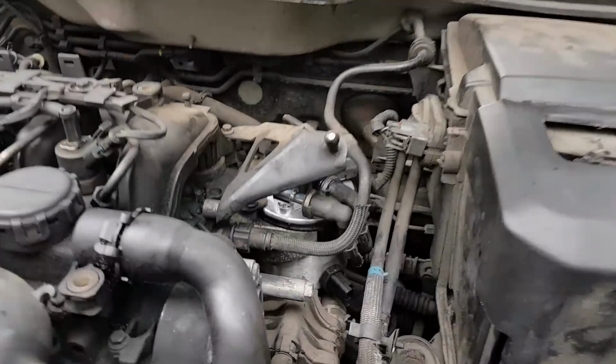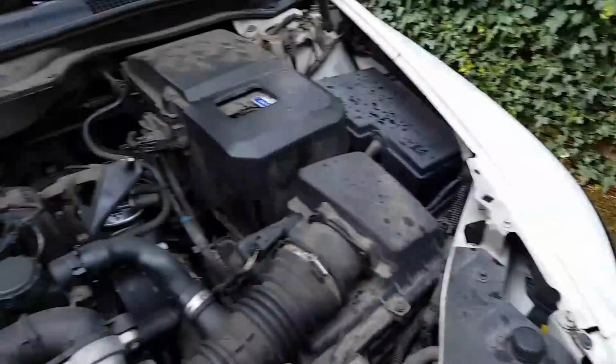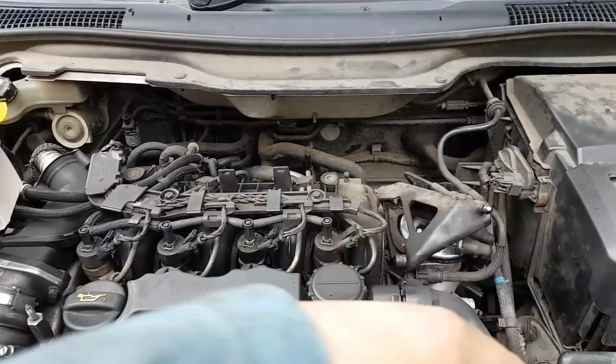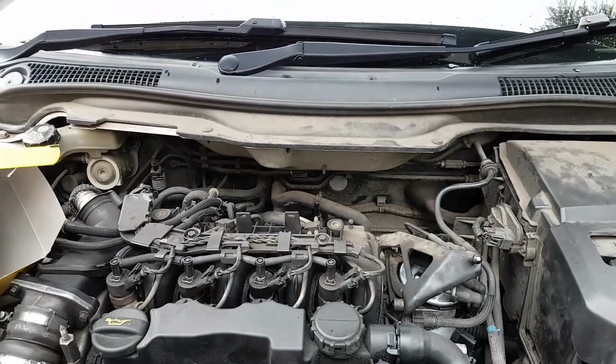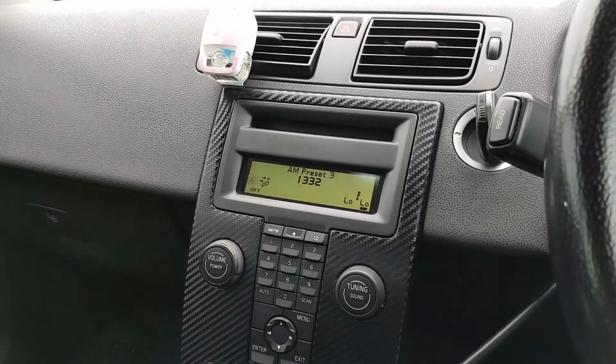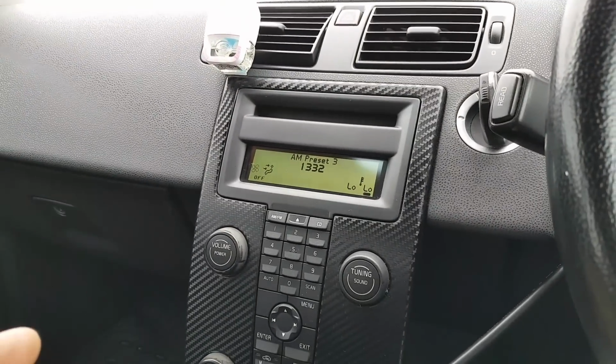Okay, so we just had the fuel filter replaced, as you can see, and just put the cover back on, and we'll go for a test drive. Prime the system and go for a test drive. Okay, so where are we? So new filter, came for a drive again.